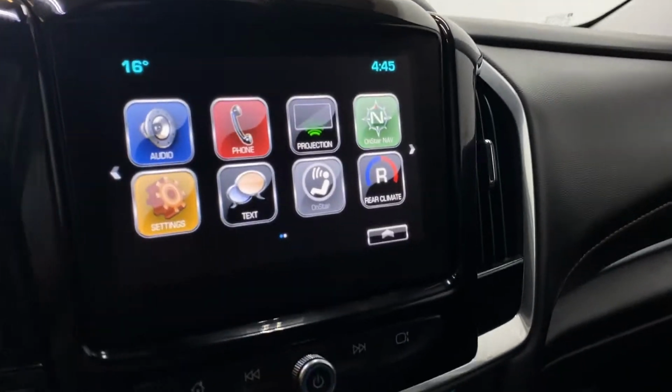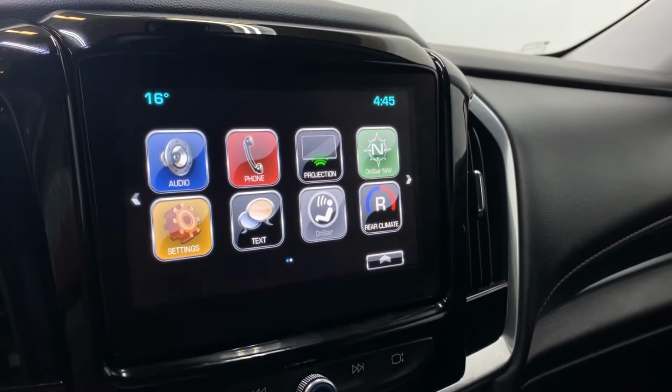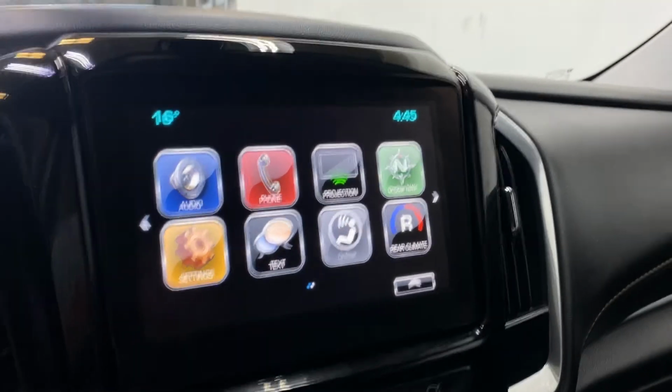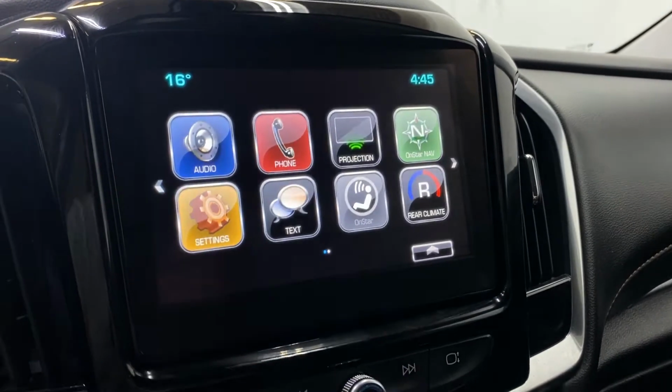Moving to the infotainment here, you do get your nice big touchscreen. You do get your Apple CarPlay and Android Auto through the projection. You have available OnStar with available OnStar navigation. You also do have the nice audio settings. You have your My Chevrolet that is available as well.